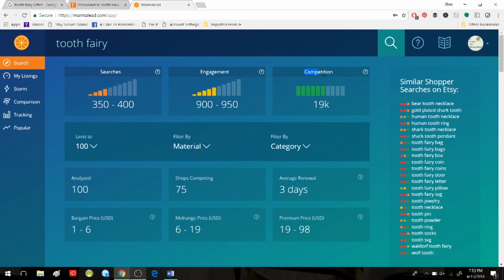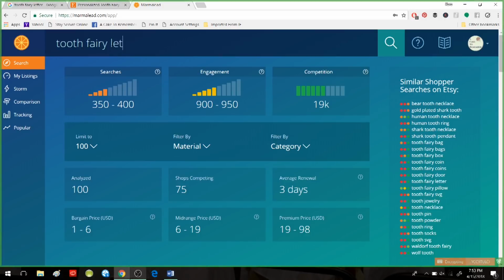And this is every single item that has tooth fairy in it. So it could be jewelry, it could be the little pillows that they put the teeth in. Every single listing that has the word tooth fairy on Etsy is included in this. So what she's selling is a tooth fairy letter, and that's going to be even less competition. So let's put that in, right?